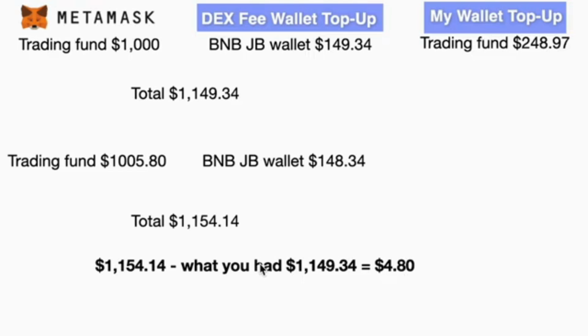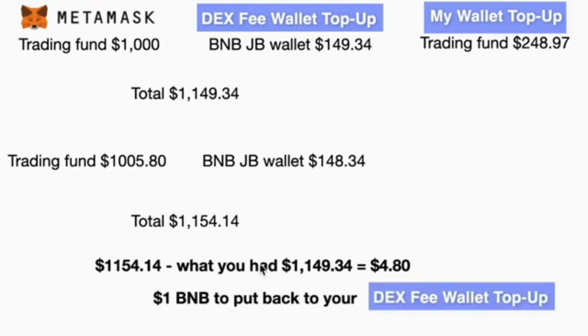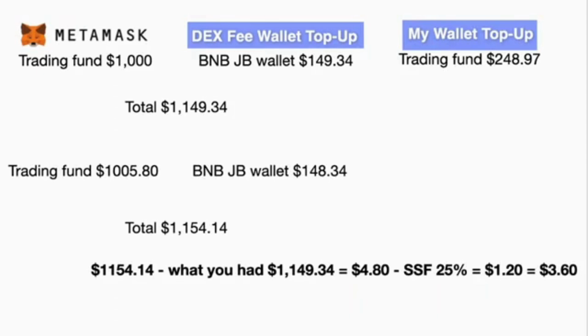So now inside your MetaMask, you've got $1,005.80. So let's say we took away the $4.80. That leaves you $1 that you paid out in blockchain fees, that came out of this wallet here. So in theory, what you could do is take that dollar, buy some more BNB to top up that wallet there. Now, out of that $4.80, you've got to pay a software service fee of 25%, which is $1.20. So you've got a clear profit of $3.60. After every fee, you've still got a clear profit of $3.60.